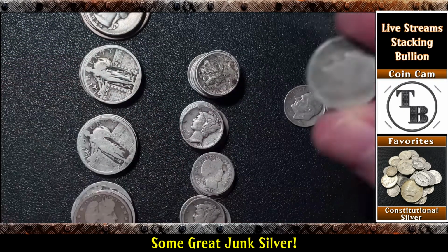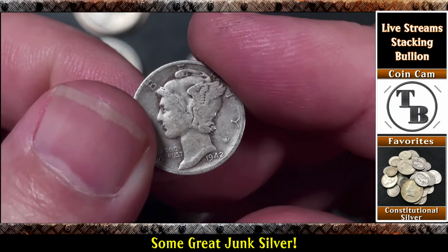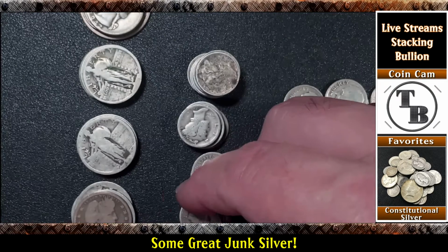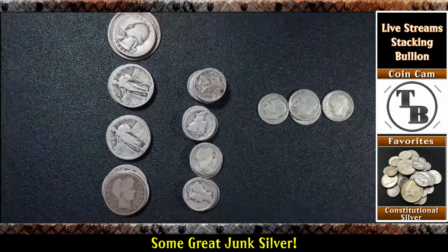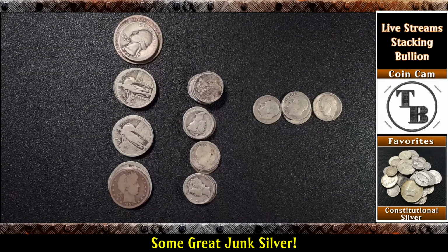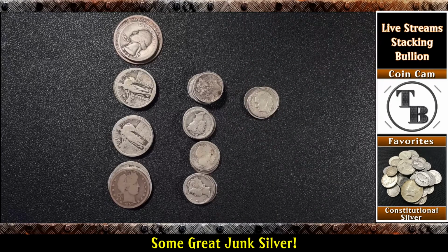And actually there's another Rosie. Got stuck in the middle there. And one more. It's another 42. Those 42/41s can be worth some money. I covered that in my Mercury dime video I recently did. If you haven't seen it, check it out. It's pretty cool. A lot of history and talked about the value of some of the coins. All right, so there you go, huh? Pretty cool. Okay, I got myself some junk silver for under 20 bucks.